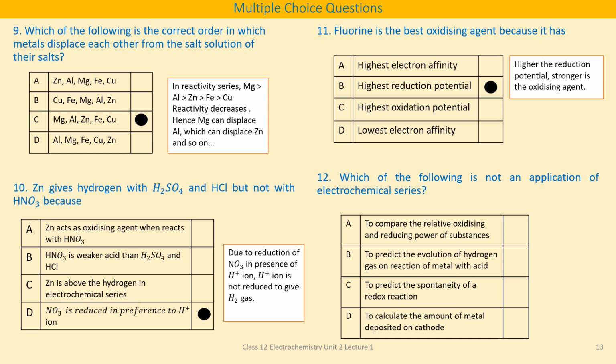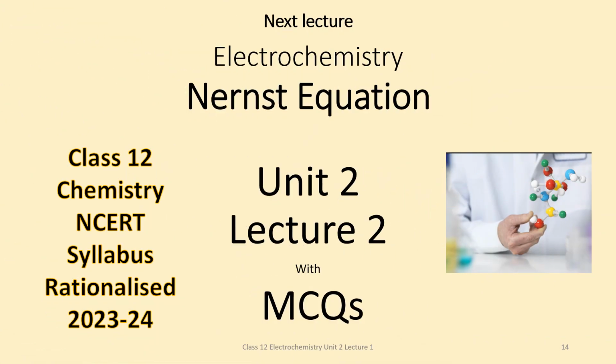So we have to identify which is not a part of the electrochemical series. Faraday's law is used in calculating the amount of metal deposited on the cathode. So option D is not an application of the electrochemical series. Mark it, option D.